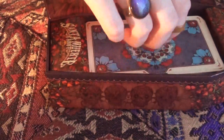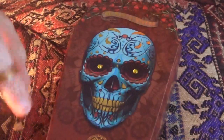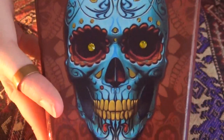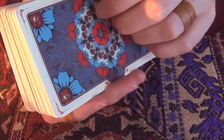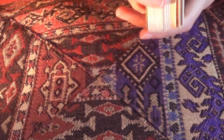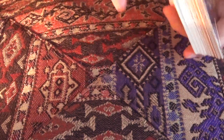And I'm gonna show them to you, the cards. Oh, and the back. Look at this. It is just so eerie, but also so cool. I have a good friend who's about to move to Mexico in a few months. And I am also kind of attracted to that country, to that area. And maybe one day I'm gonna be living there. Or maybe some South American country.